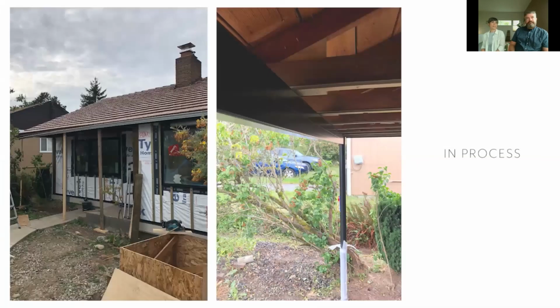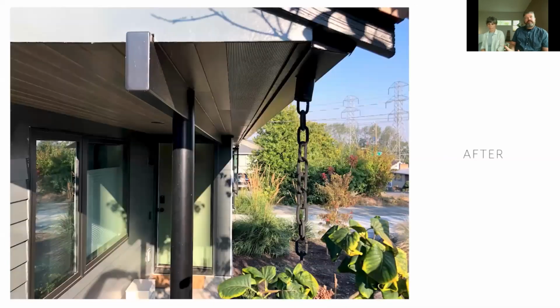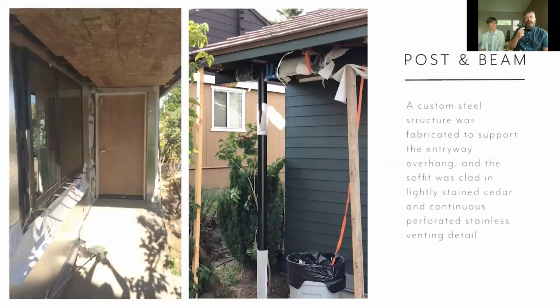I think so too. Every project is a balance between the goals and constraints, and not everyone would make this exact decision, and that's fine. You could do a very similar thing with a small addition, or with a second story, but with the budget and the goals, this was the best balance of approach.